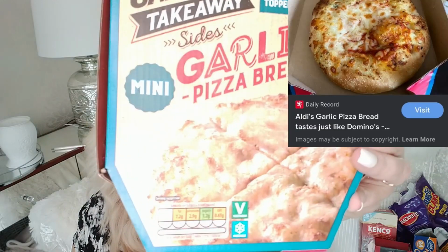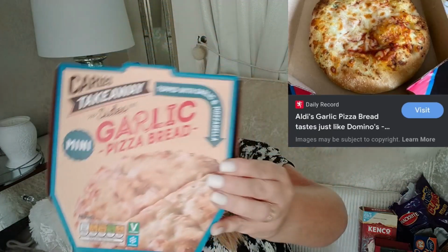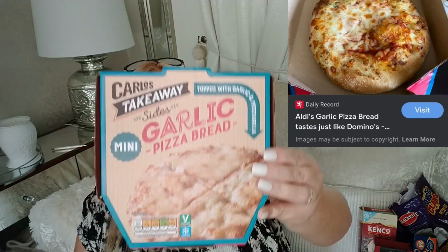They've also brought out a garlic bread, and the Domino's garlic bread is actually £4.49 and the Aldi one is 99p, and apparently that is so similar too. It's only small, so I would say it's not a single portion, maybe for 2 people. But yeah, 99p, and it's the same size as the one that you would get from Domino's. And the other thing, which I have tried, I've had them a couple of times and they're so good.